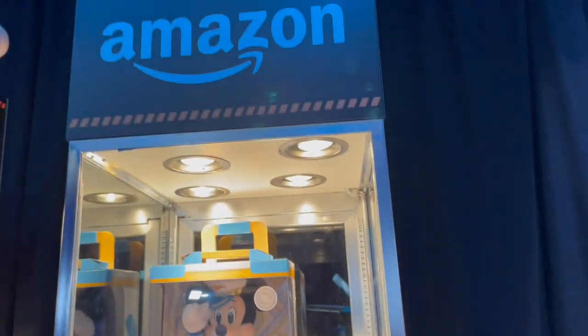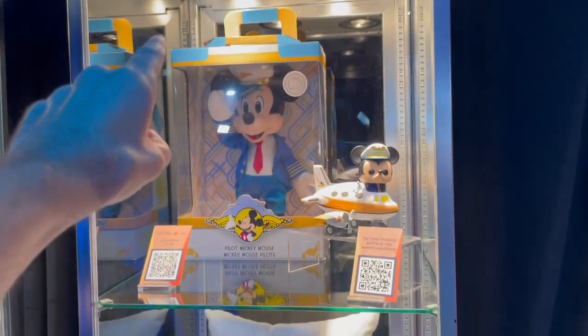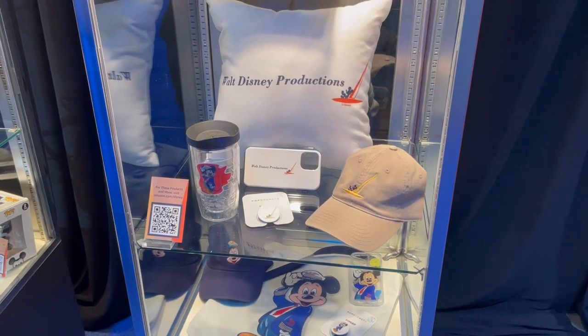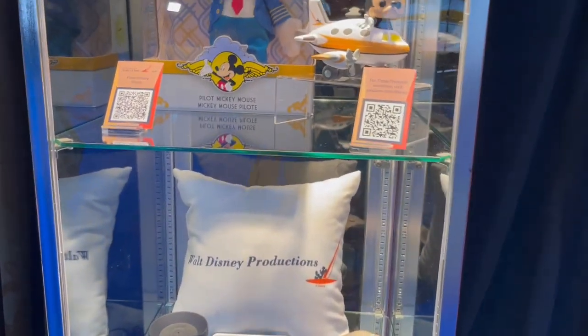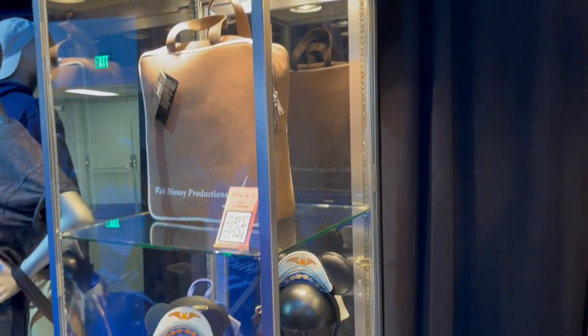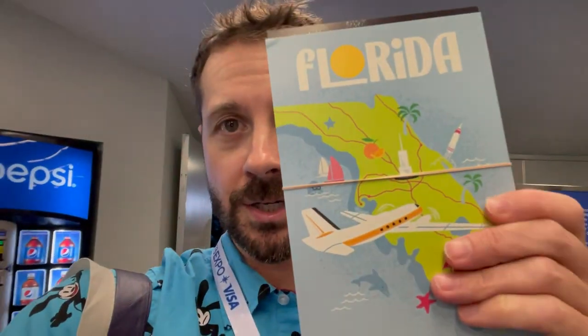Cool stuff. So now that you've seen a whole exhibit about Walt's plane, here's new merch. They teamed up with Amazon for this stuff, and you can buy all of it actually on Amazon. Goodness gracious, this stuff's really, really cute. Yeah, it's really cute. And on the way out, we got postcards.